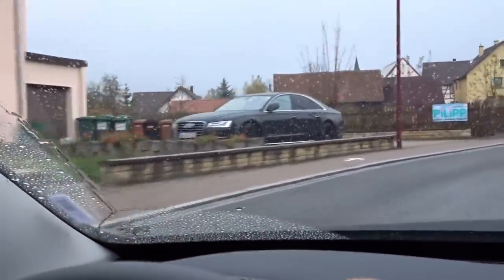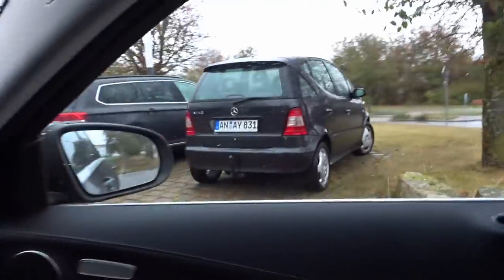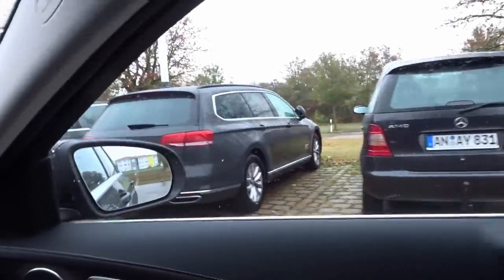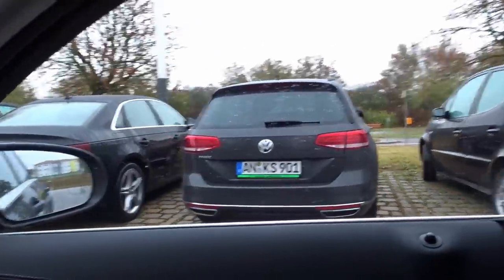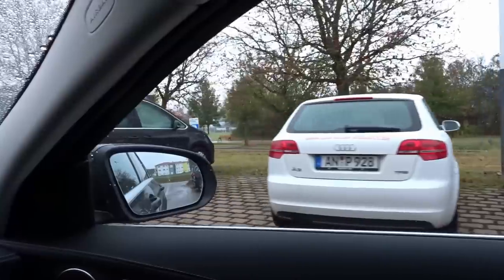Look at that. Body kit. Passat wagon, 4Motion. All the wagons. So dope. So cool. Why can't we be cool and have wagons in the United States?